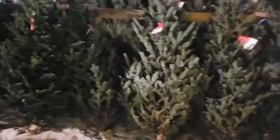And Fraser fir is really, as I mentioned, the Cadillac tree. We have Fraser fir in lots of sizes, from 5 foot up to, I have some 12 foot Fraser fir. And they are beautiful trees. They are the most expensive Christmas tree. There's no getting around that. They are a prized tree, and the price is high as a result of that.